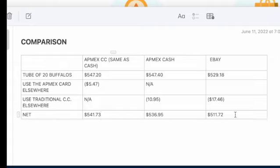So there you go. Do you want to pay $542? Do you want to pay $511? I think that's remarkably too high to buy Buffaloes. I think that's way too much to pay for generic bullion. I mean, 20 into $500 is 25 and change an ounce.